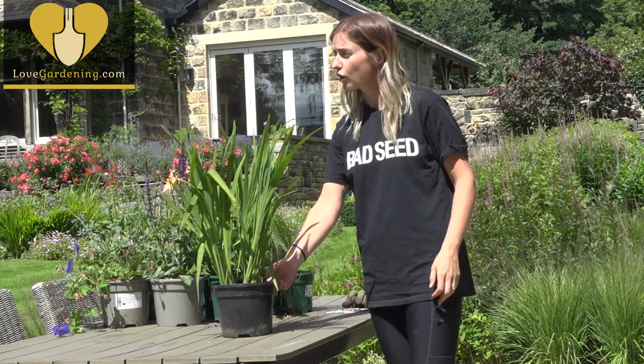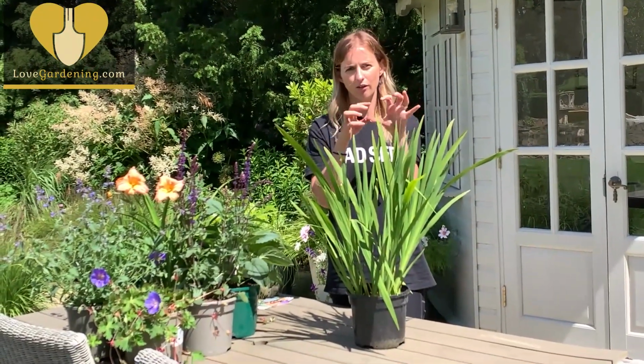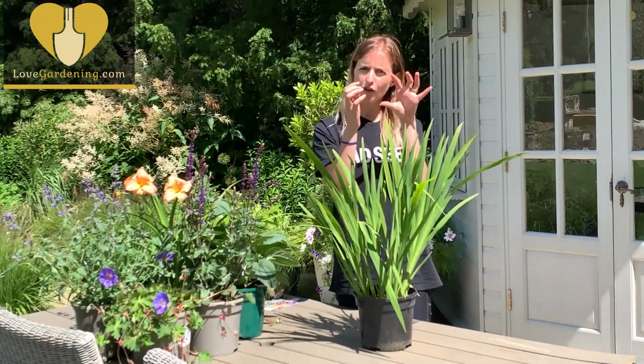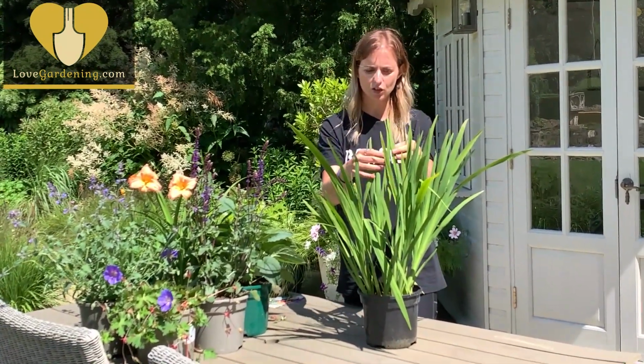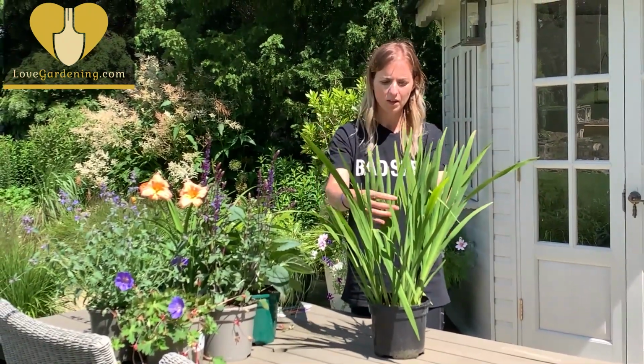Now this one is Crocosmia, and this variety is George Davison, and I like it because it's kind of a pale orange when it comes out, and then the throat inside is a deeper orange. It's really very attractive. Again, it's got these great strappy leaves, so it has lovely form in the garden.